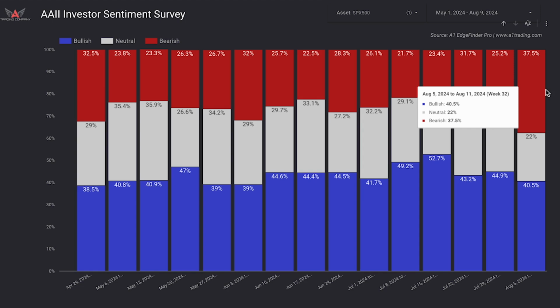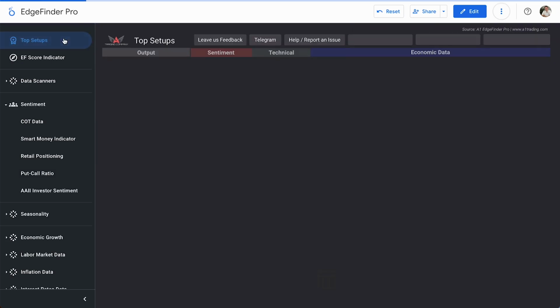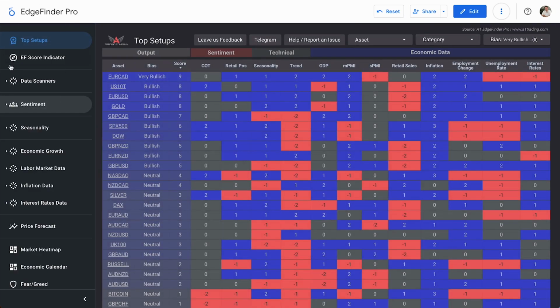So here at the end of the week, overall, market sentiment seems to be mostly bearish from the AAII investor sentiment survey, as well as the put call ratio. So we'll see if that continues into next week as well. But with that out of the way, let's go dive into top setups.